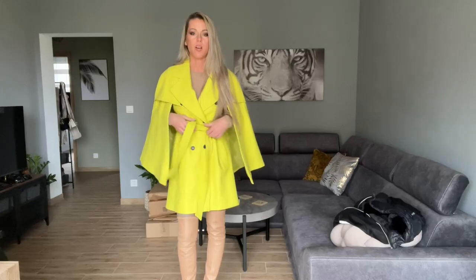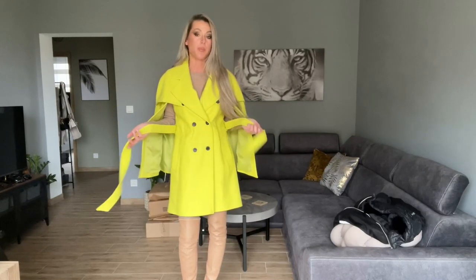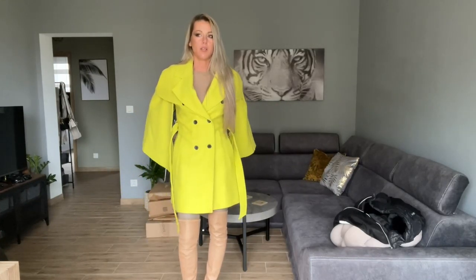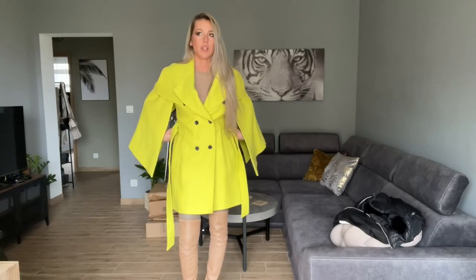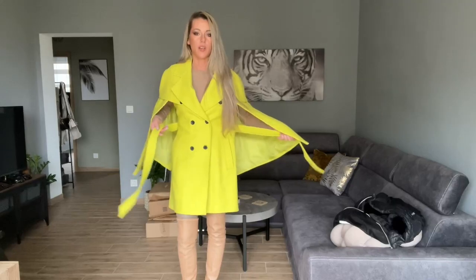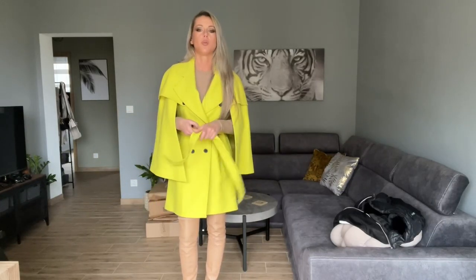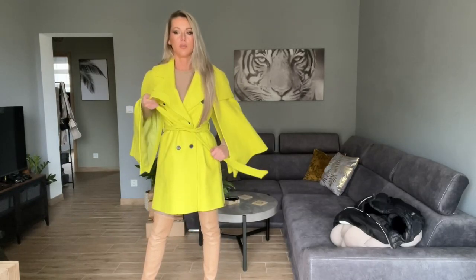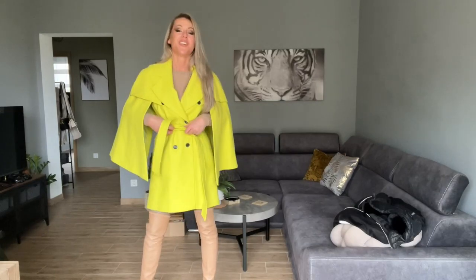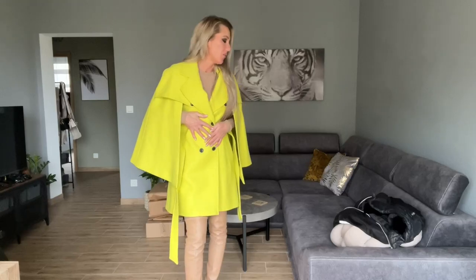This pop of color. If I get tired of wearing black and beige and maybe red, why not wear something like this? The belt, it stays. Because usually I have a problem that belts are moving and sometimes it's easy to lose it. Great. Okay, so not too bad, not too bad. Like I was afraid, something okay.